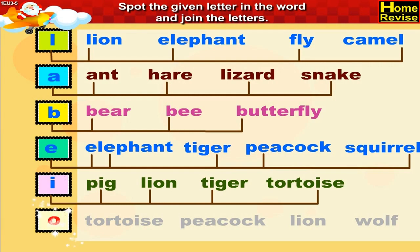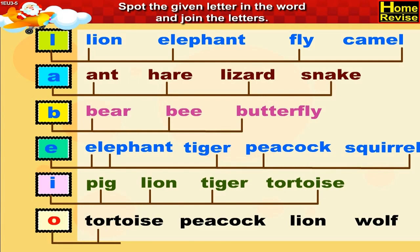The last letter is O. The words are tortoise, peacock, lion, wolf. In the word tortoise, O comes here and here. In the word peacock, O comes here. In the word lion, O comes here. And in the word wolf, O comes here.